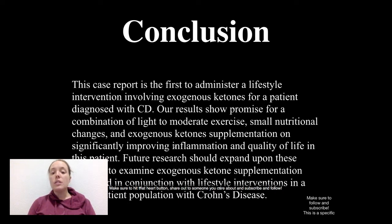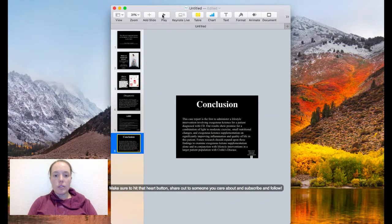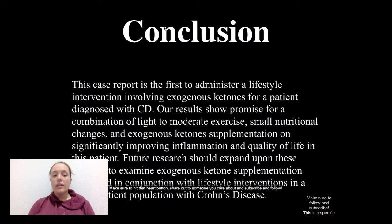So in this case report, the first to administer a lifestyle... oh, I need to move this so you guys can actually see it. Okie dokie, here we go. Here's the conclusion with the study. This case report was the first to administer a lifestyle intervention involving exogenous ketones, BHB salts, for a patient diagnosed with Crohn's disease. Our results show a promise for the combination of light to moderate exercise, small nutritional changes, and exogenous ketone supplementation on significantly improving inflammation and quality of life in this patient. Further research should expand upon these findings to examine exogenous ketone supplementation alone and in conjunction with the lifestyle interventions in a larger patient population with Crohn's disease.